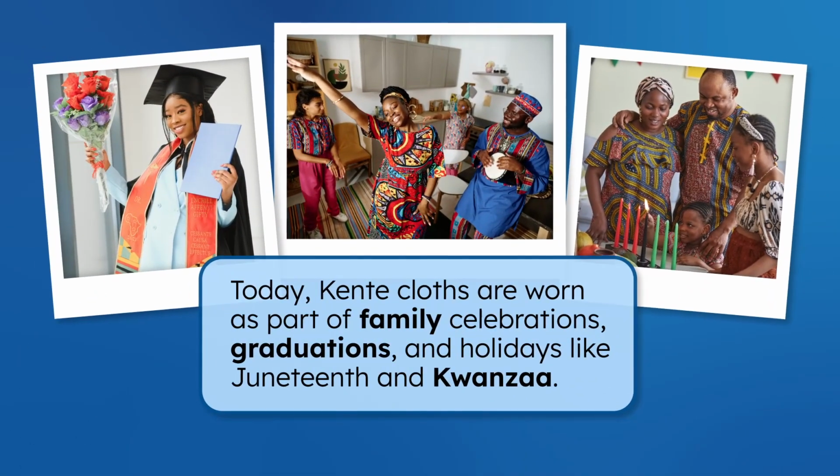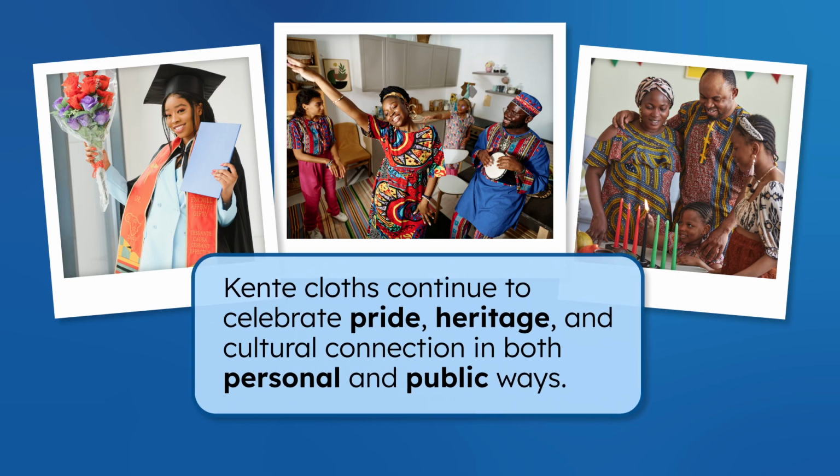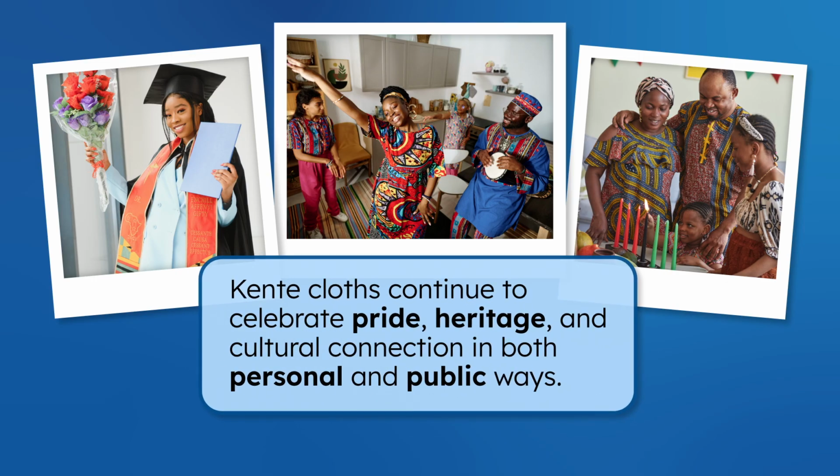Today, Kente cloths are worn around the world, including the United States, as part of family celebrations, graduations, and holidays like Juneteenth and Kwanzaa as a way for people to connect back to their African roots. Kente cloths continue to celebrate pride, heritage, and cultural connection in both personal and public ways.